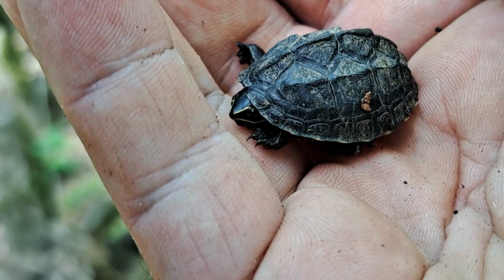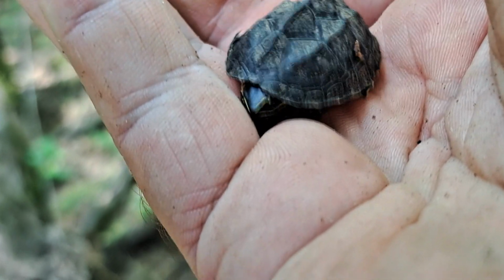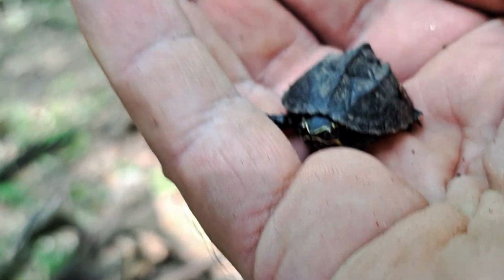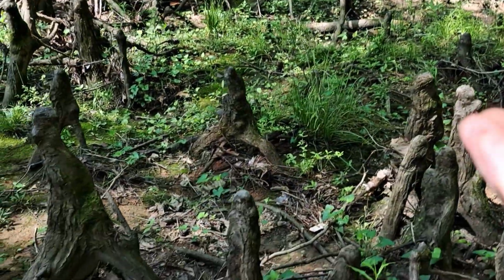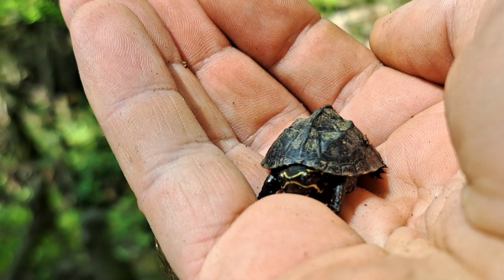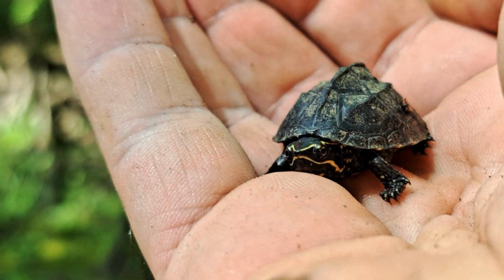Oh, no, he's going to dig out. Look. This little guy. Hey, buddy. He's so cute. Kind of getting better into the light there. We can see him there. Yeah, look at that. He's so cute. He's a cute little guy.